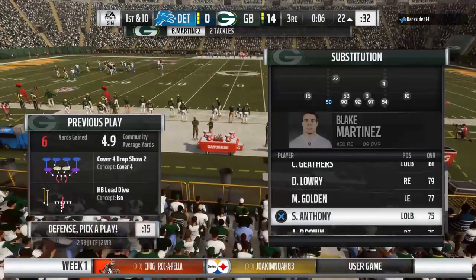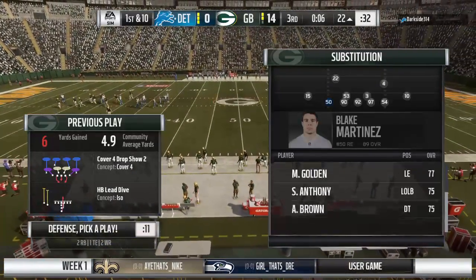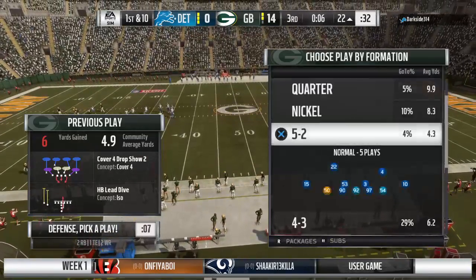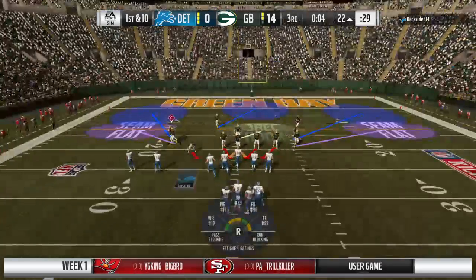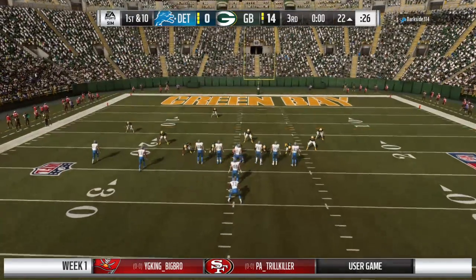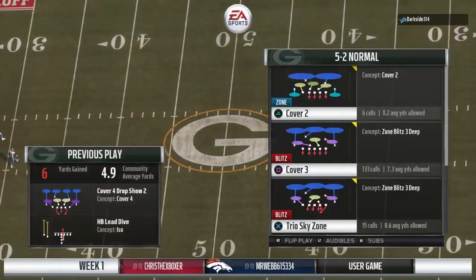Yeah, once more, strong running, excellent blocking at the point of attack. They've got a nice little drive brewing right here. Still in search of their first touchdown of the game, but they're on the move. 1st and 10. Back now at Lambeau.